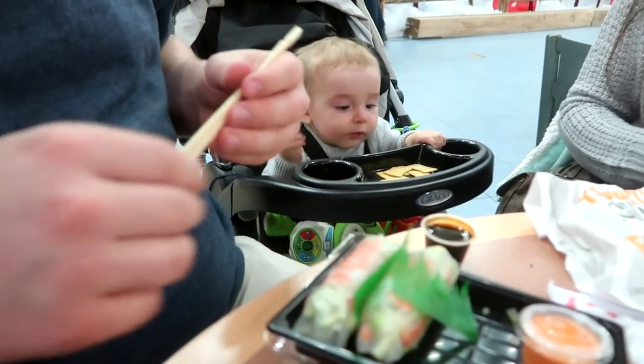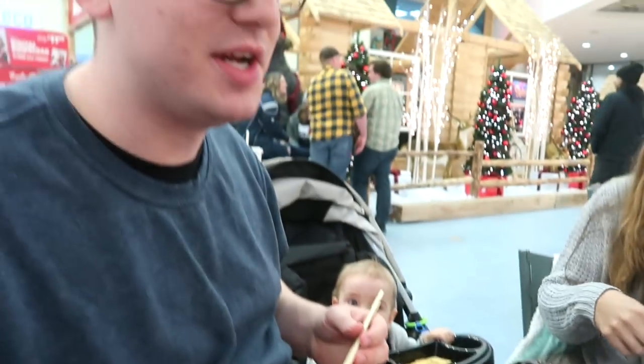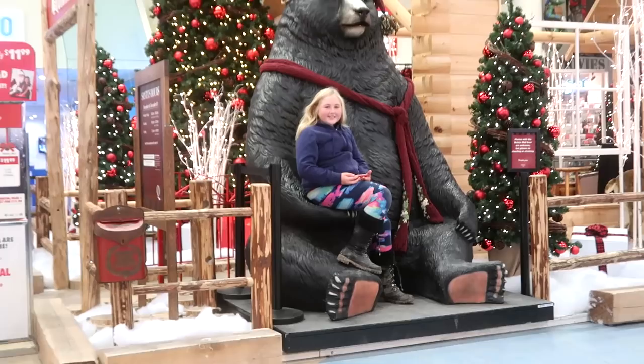And poor little baby Jack is having cheese and crackers. And Laura made a rookie mistake and got hers for here, so she got a smaller portion. I know, I shouldn't have done that. Always say to go. Honey, don't get a fortune cookie. They said, do you want it to go or to stay? And I said to stay, and then they give you less, but I'm okay with that.